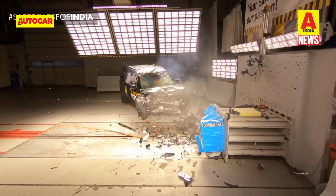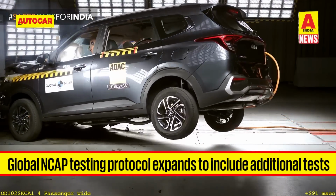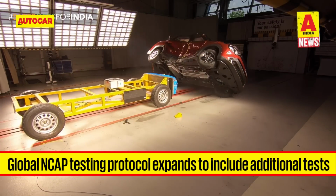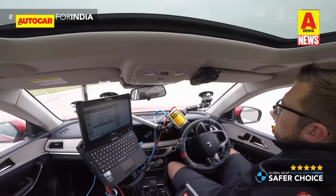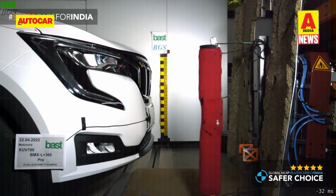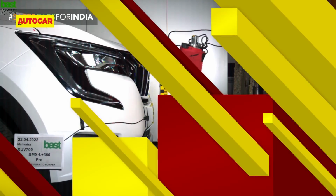While on the subject, Global NCAP has announced enhanced testing protocols for crash tests effective July 1. All models will now additionally be subjected to side impact tests and will also require the standard fitment of ESC. The cars are also expected to comply with pedestrian protection measures as per UN requirements.